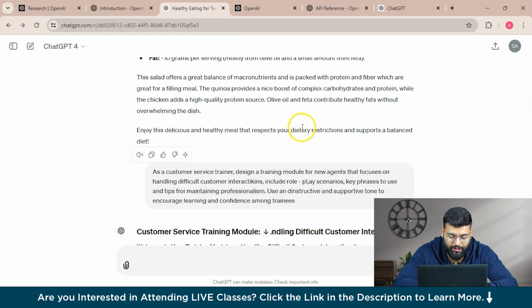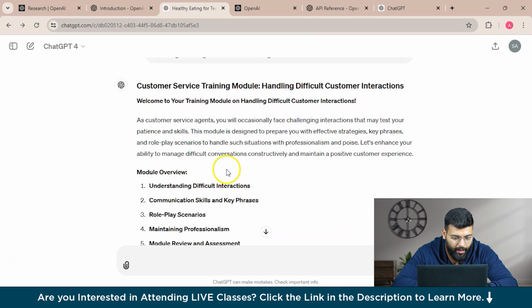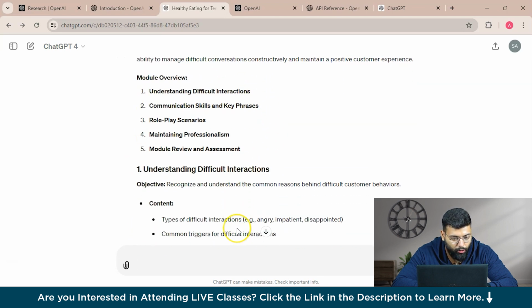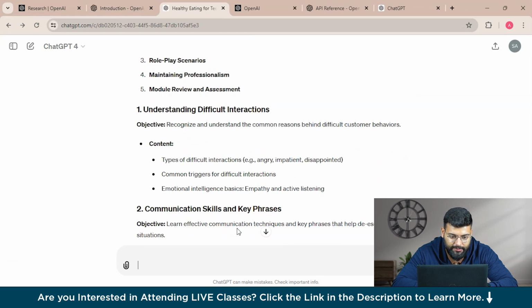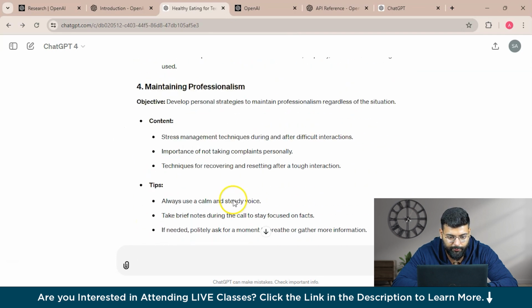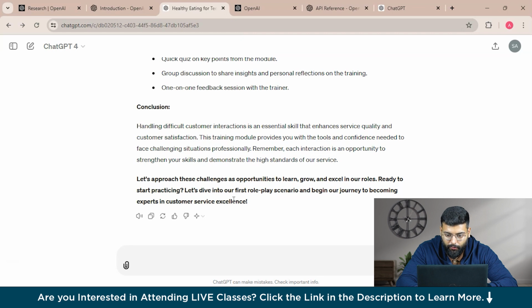So you could see that ChatGPT has started generating the response and given a module overview that you could have: understanding difficult interactions, then communication skills and key phrases, role play scenarios, maintaining professionalism, and module review and assessment. So it has drafted a whole new training module for the new agents that can handle difficult customer interactions with this module. So this was all for the customer support use case.